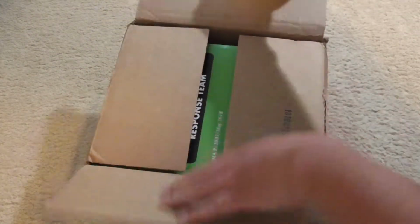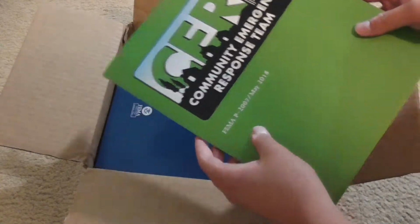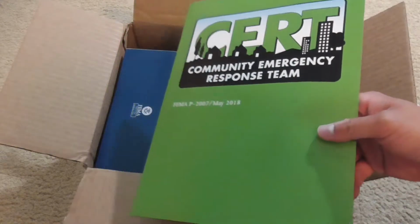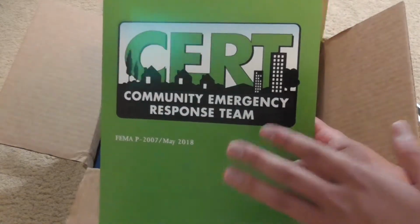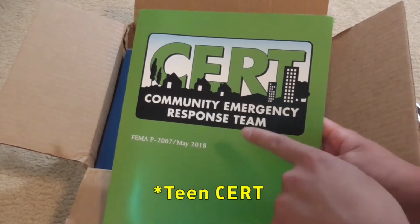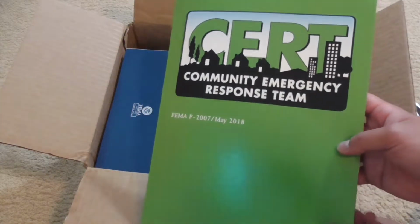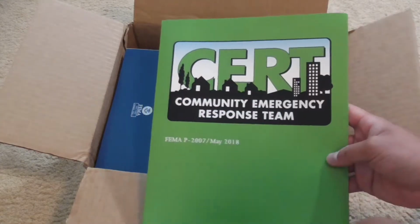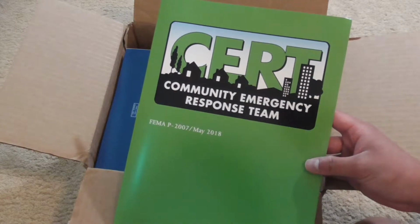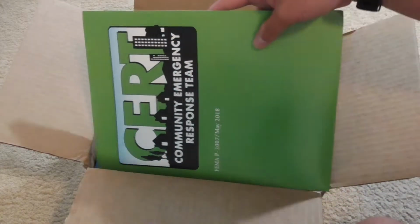Okay, so we got a nice little folder. For those of you who don't know, this is CERT, or your Community Emergency Response Team. I highly encourage that you guys look into joining a team. For those of you who are teenagers, there might be a youth CERT in your county, or whoever's in charge of administering CERT, but it's a great group of people. You learn a lot of emergency response strategies, and if you happen to get activated during some type of disaster, then you are part of the CERT team that helps out with things.